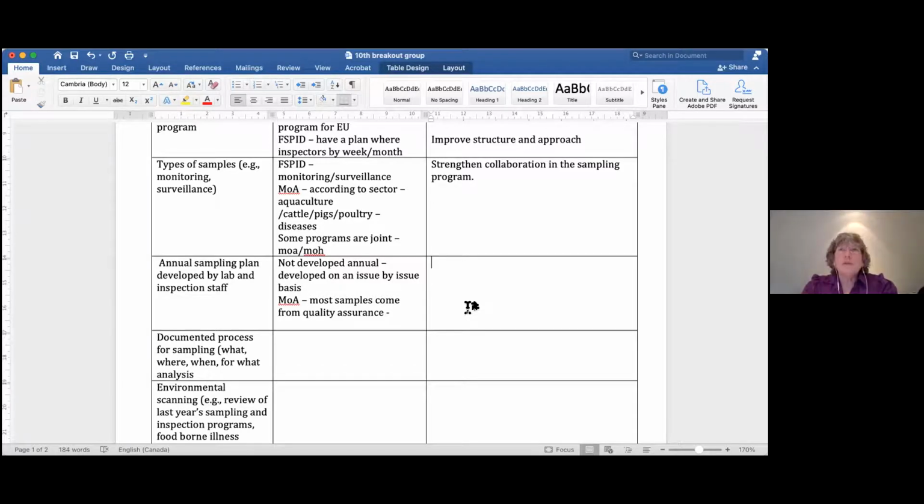You need to be assured, if the industry is actually taking the sample and sending it to the lab, so you have access to the resources. The critical issue is ensuring that they are following the same level of structured sampling techniques that the inspector would.